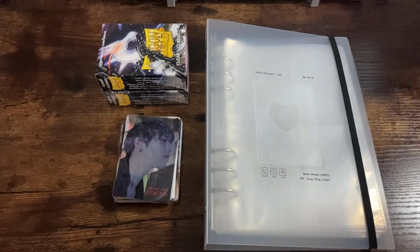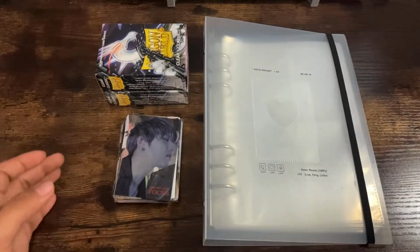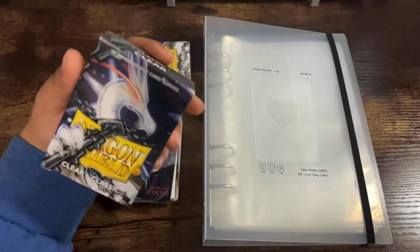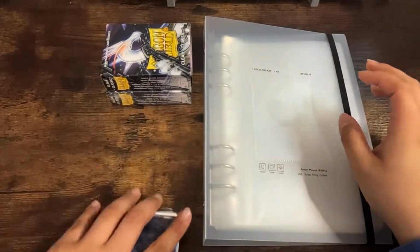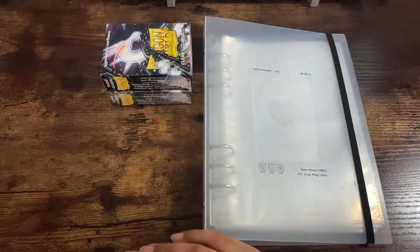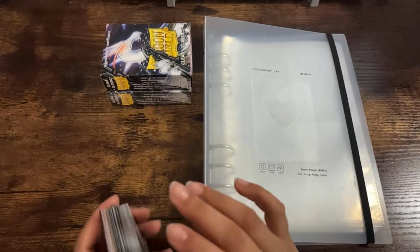And today I'll be updating my binder with the Got7 photo cards I have. I just got these in the mail, so these are what I needed to put in my A5 binder for my Got7 collection. I don't collect all albums in every version, since they have at least 10 versions of each member, and there's 7 of them, so it's more than 100.